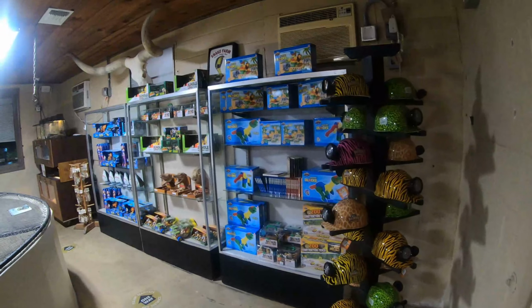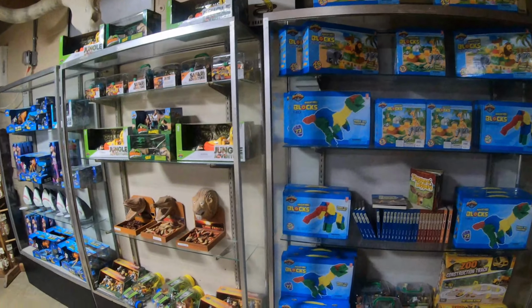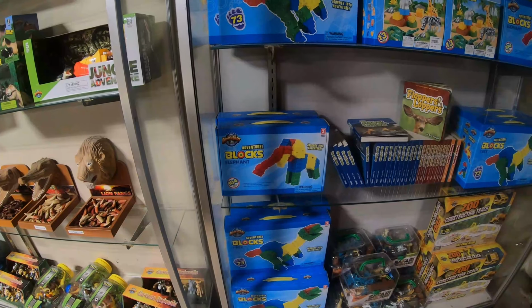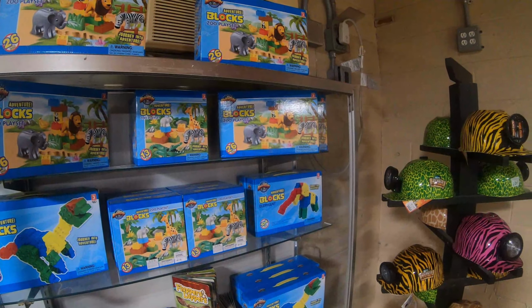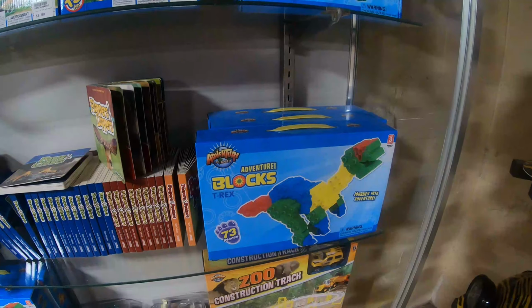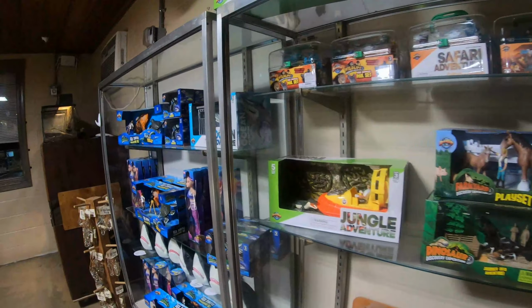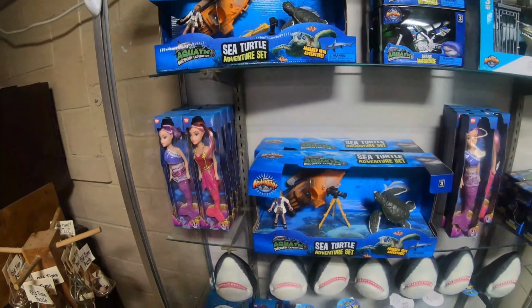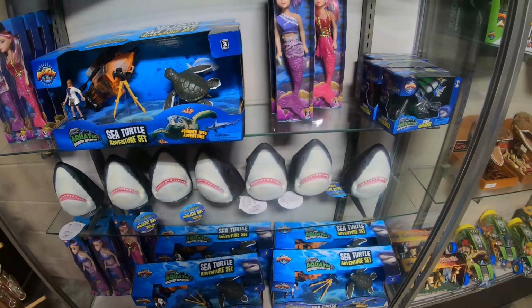All right, we're back in the building now. We're looking at the little gift shop they have in here. They got all kinds of little animals, Lego blocks, not really Legos, but they're called adventure blocks. Little animal zoo play sets. It looks like an elephant. It actually looks like a dinosaur or something. More sea turtle stuff. I think I actually saw this at SeaWorld. A little mermaid down there, shark heads, which are kind of cool.